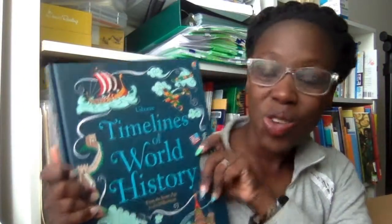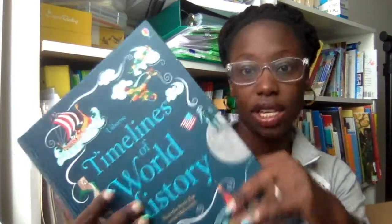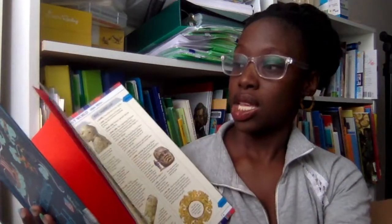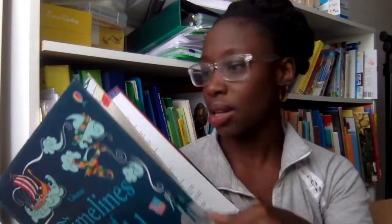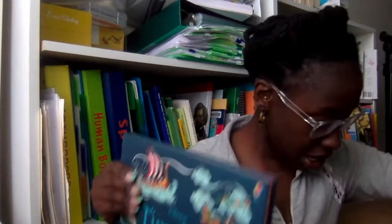And timelines of world history. We are starting that this year. And again, I just feel like a good resource book never hurt anyone. So, oh my gosh. If y'all are new here, I'm kind of addicted to books. And the smell of a new book. Because we buy a lot of books used. Which, there's nothing wrong with that. Again, we do it. It's great. Love it. But they don't have that new book smell. And this one does. So, it is a resource book, gracious, with the timelines through history.